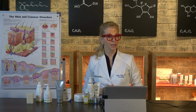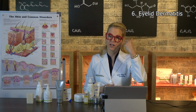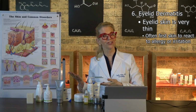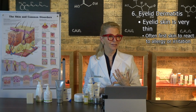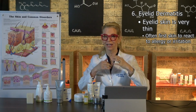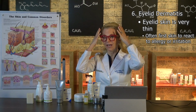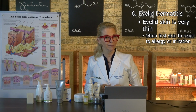Another kind of eczema is eyelid dermatitis. The eyelid skin is very, very thin and a canary in the mine shaft when it comes to allergic reactions or irritant reactions to substances that touch your skin. So think acne products that are sometimes tolerable to the rest of your face, but your eyelids start to get a little bit dry and or stingy. Allergens like fragrances and preservatives washing over your face from your shampoo or hair care products.